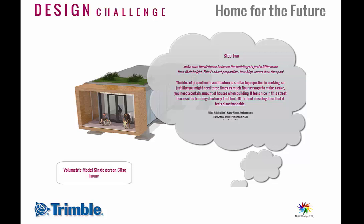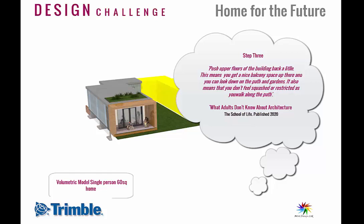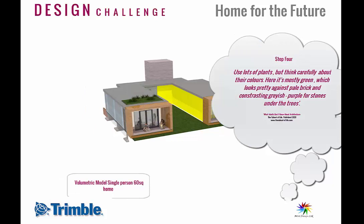So in step three, what's been suggested? Let's push the upper floors of the building back a little bit. So we can create a nice balcony in the space, so that you can look down on the gardens and feel a bit more secure. And there's that little bit of space between you and the outside world, but you're not actually isolated from the outside world.